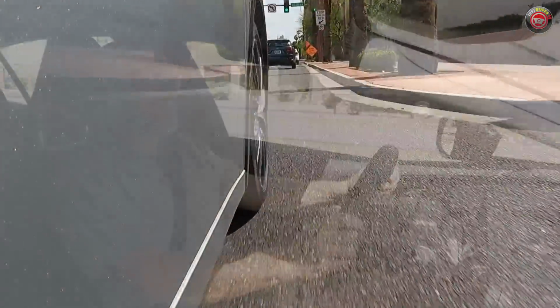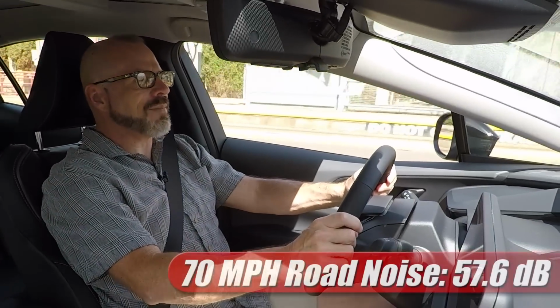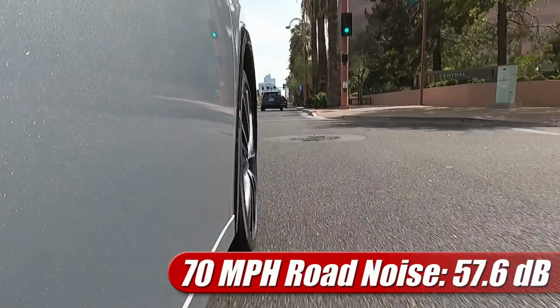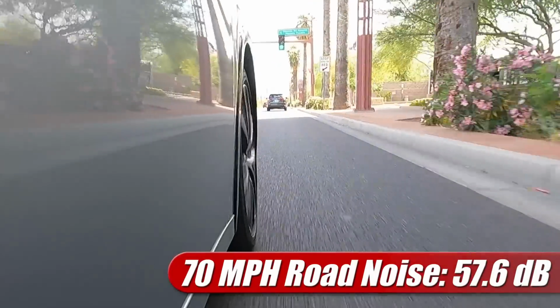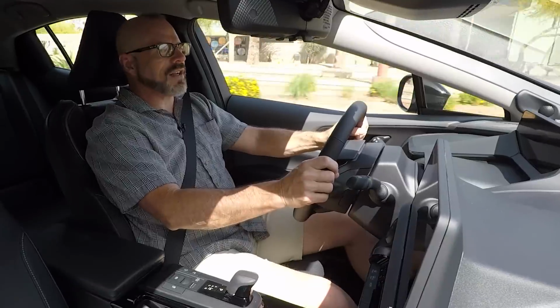Yeah, and so we're not on the freeway right now, but we did our freeway 70-mile-an-hour decibel test. That came in at 57.6, which is about average, maybe slightly less. So it's pretty quiet, and it would probably even be quieter with the LE and the smaller tires. But I do find that the steering has a nice light feel. It's very communicative around town, and getting on and off the freeway and at speed, it feels very tight.